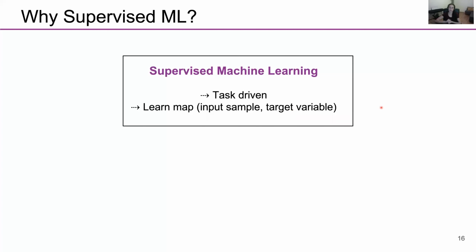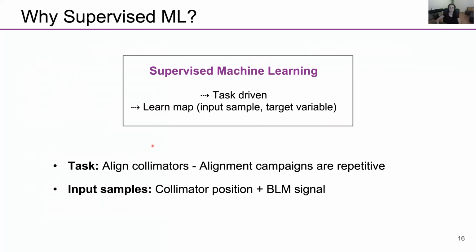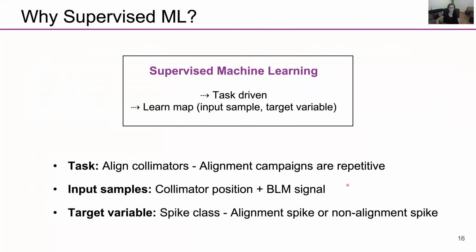So why supervised machine learning? Essentially, this is a task-driven approach whereby it learns to map the input sample onto the target variable. The task here would be to align the collimators, and alignment campaigns are very repetitive, so it's a perfect example for machine learning. In this case, the input sample would be the collimator position and the BLM signal, and the target variable would be the spike class, to determine whether the collimator is aligned or not by automatically classifying whether we have an alignment spike or a non-alignment spike.